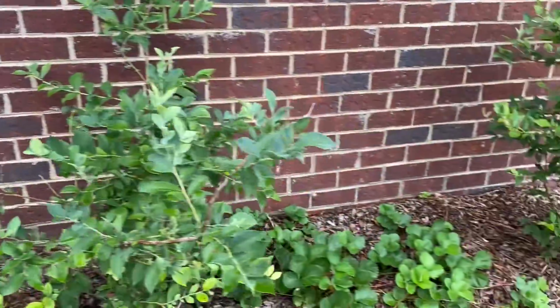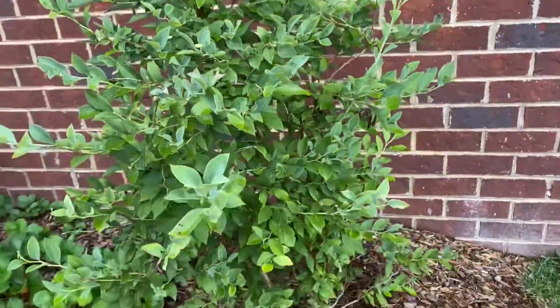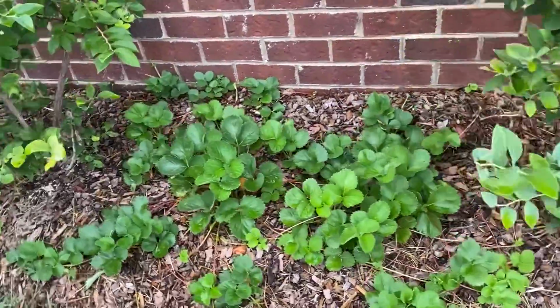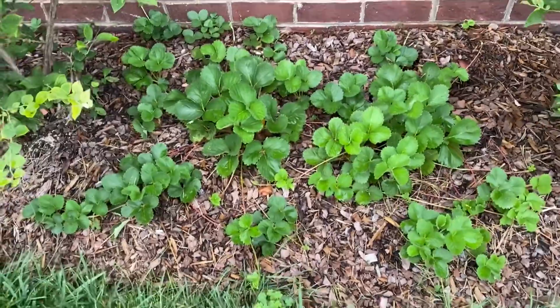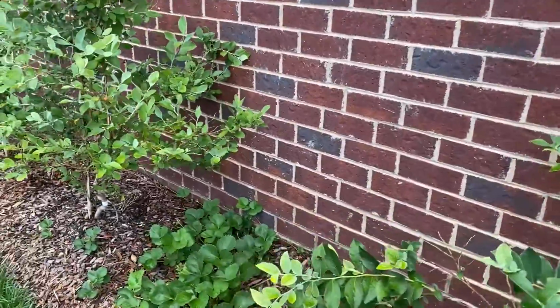And so, yeah, we did get blueberries, just not as many as we thought we might, but they are doing well. This strawberry is going crazy. So that's our garden for this year, and hopefully next spring we'll get even more berries.